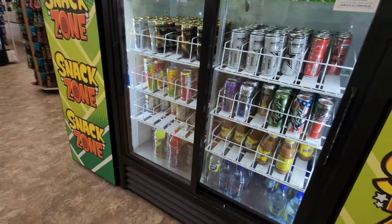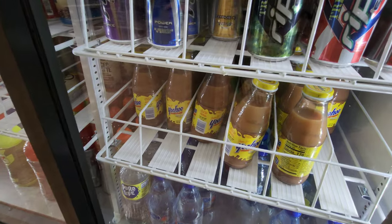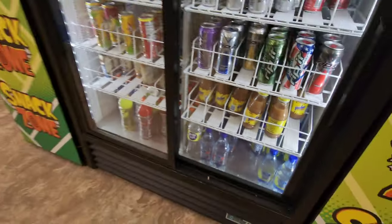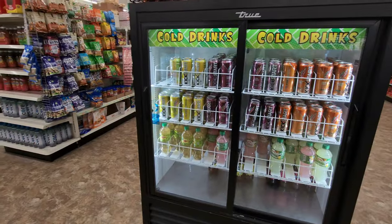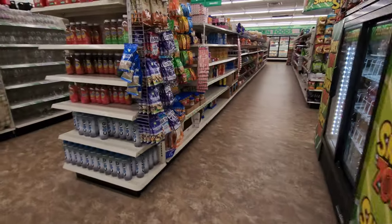They have energy drinks, too. And Yoo-hoo. Those are the bomb. Oh, there's an Orange Crush in there. I might grab one of those even though it's unhealthy, just because now I want one because I said it.